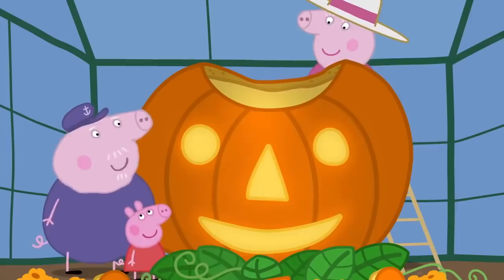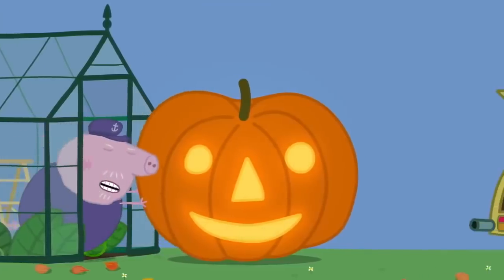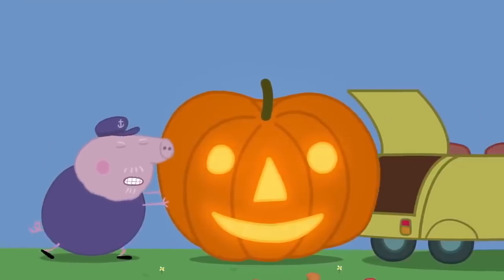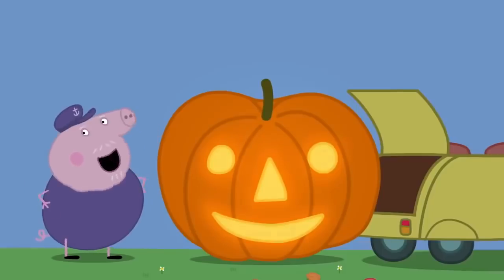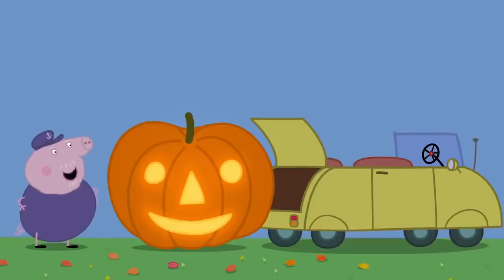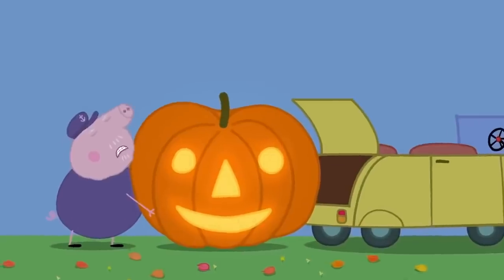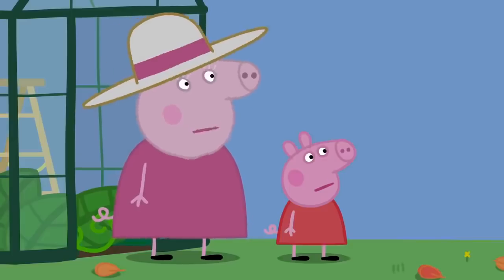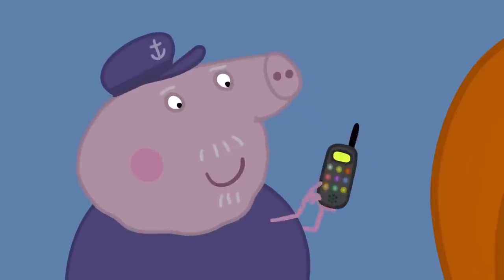Now we put the pumpkin into the car. The pumpkin is very, very heavy. Oh, there. Step one complete. We're out of the greenhouse. Now for step two. We lift it into the car. The pumpkin is impossible to lift. I told you it was too big. It's not too big. We just need a bit of help.